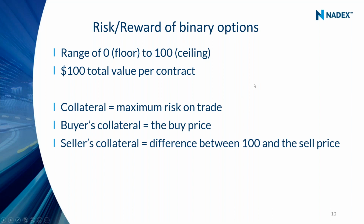So it doesn't matter what your perspective is. You can buy or you can sell. Your collateral, what you put up for a trade, is your maximum risk. If you buy it, it's the price that you paid for it. If I buy one at 80, I'm going to have to put up 80. If I buy one at 20, I'm only going to have to put up 20.